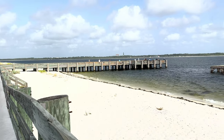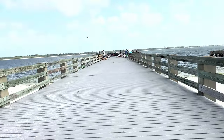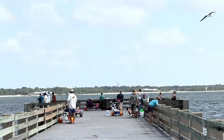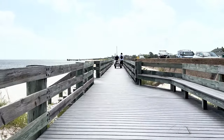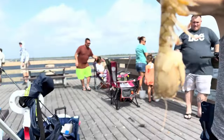Known as one of the most popular piers in the Pensacola Beach area, this pier stretches 200 feet into the water in Pensacola Pass, which is a fish haven for multiple species in the Pensacola area, such as mangrove snapper, red snapper, Spanish mackerel, sometimes king mackerel, lots of sharks, and there's even been a gliderhook off this pier. So let's get our bait and let's try to catch some fish.